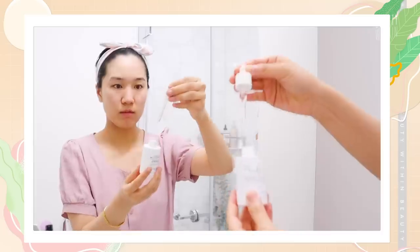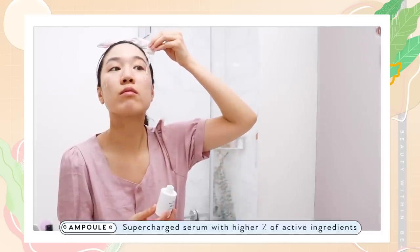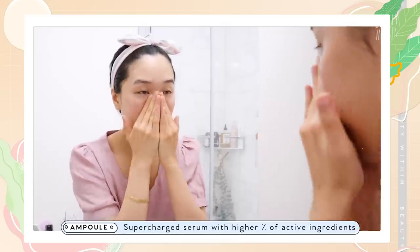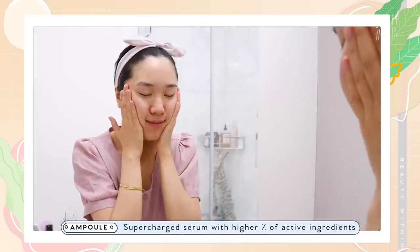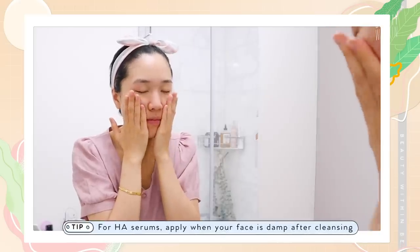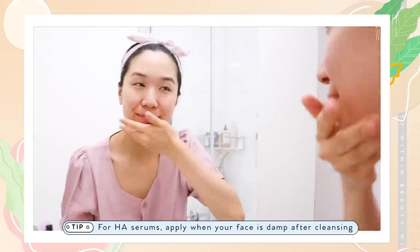And I think ampoules in general, to us, they're essentially the same, right? You wouldn't use a serum and an ampoule necessarily, but they do say ampoules are like a supercharged version of a serum while being lightweight. Yeah, so this is super lightweight, odorless, colorless, very no fuss, no frills.